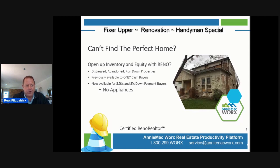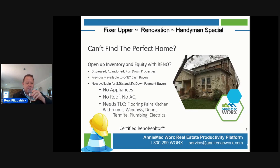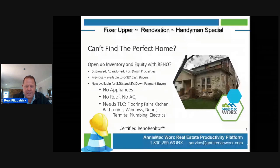When I was a realtor, you couldn't sell a house if it didn't have any appliances. You couldn't get a mortgage if it didn't have a good roof or new AC or a working air conditioning system. Even the houses that needed TLC, little things like flooring and paint and kitchens and bathrooms and windows and doors, termite issues, plumbing, would stop a mortgage in its tracks in 1986 through 2005 when I was selling real estate every single day in Southeast Florida.